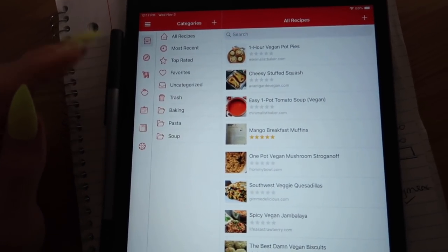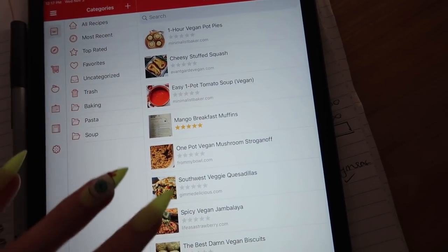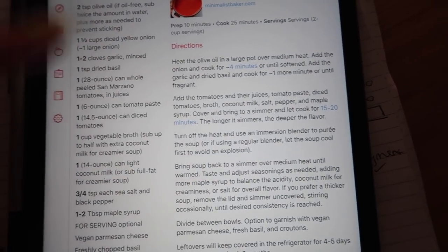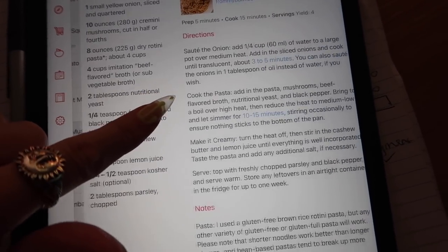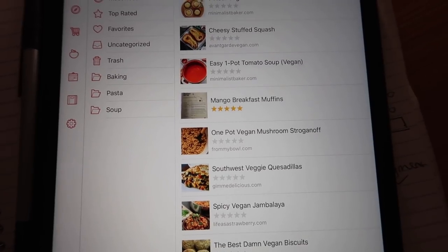So the one that I started using today is called Paprika. I'll show it to you. It's basically an app that you import recipes to. You can import recipes from websites and it will convert it to the format you need with all the ingredients and everything. Or you can type in recipes, you can take pictures. Like I added a photo from one of my recipe books.